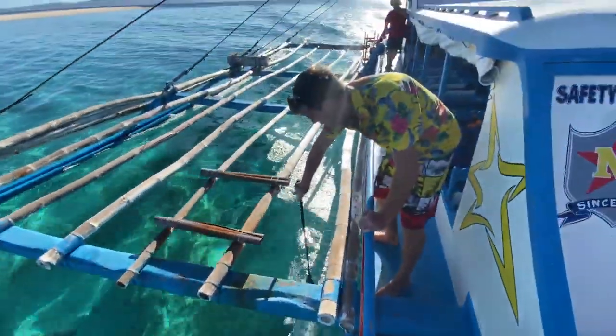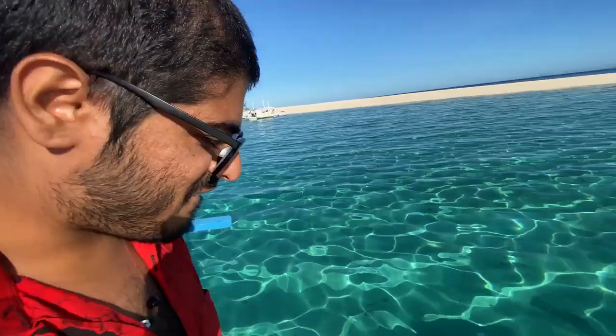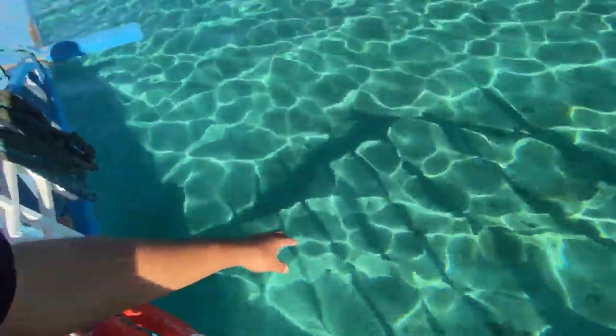Holy crap, dude. Oh, I want to swim around like a fish in here. I want to be a fish. Today I'm turning into a fish. I have not seen water this clear in a very, very long time. Look at that. You can see straight to the bottom with zero disruption.